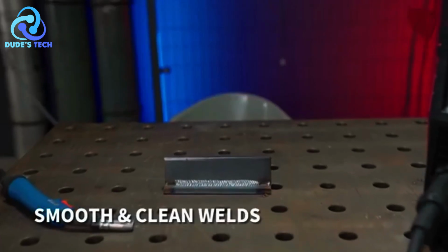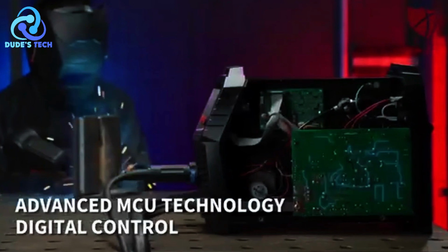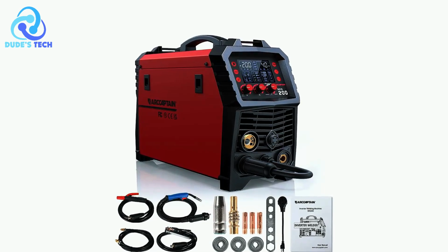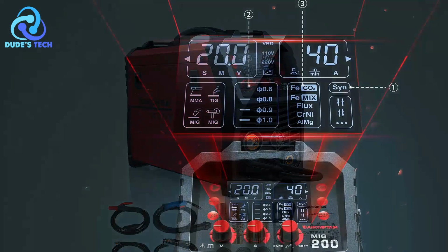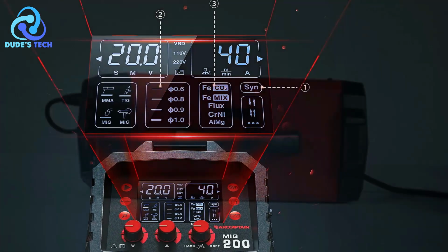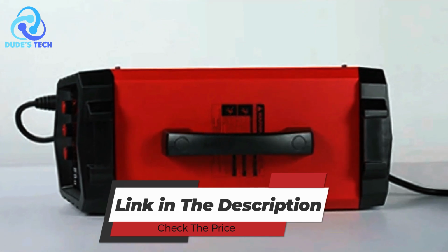With a dual voltage input of 110 volts by 220 volts and an included adapter, the welder offers flexible use in multiple environments. Its fan-on-demand cooling system ensures optimal performance while reducing energy consumption and noise. Additionally, users can store up to 10 parameter groups for each welding mode, streamlining repetitive tasks and increasing workflow efficiency. The Arccaptain welder is a complete, portable solution built to deliver powerful and reliable welding in any setting.